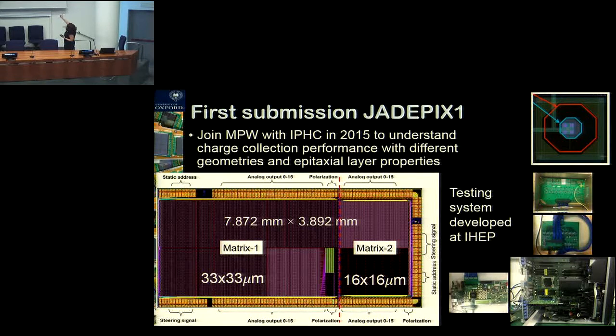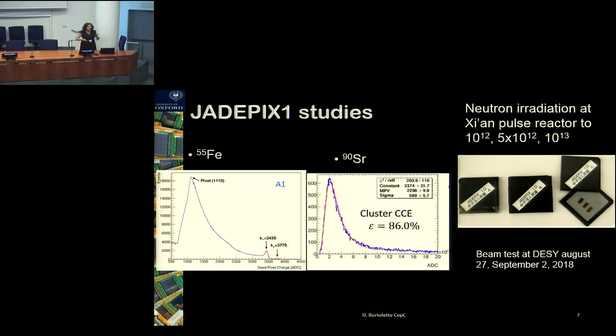You can see here the detector mounted on a daughter board, then connected to the motherboard, then with an FPGA that is read out by this system. They've done some studies, obviously, with iron 55 and with strontium 90. You can see the peaks that you expect in iron 55, for example. You can distinguish the two peaks.